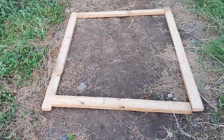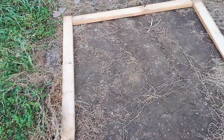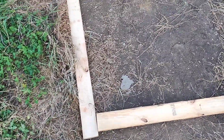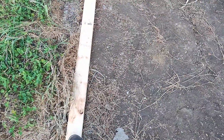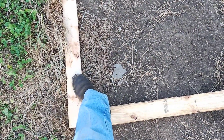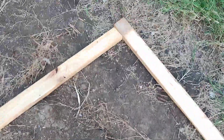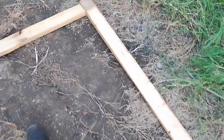Here I've got my door frame. I'm going to have to get it squared up and screwed together. I'm going to put corner braces across here. I don't have any metal to do it with, so I'm just going to use some other pieces of boards and then a diagonal brace all the way across one way to keep it squared.